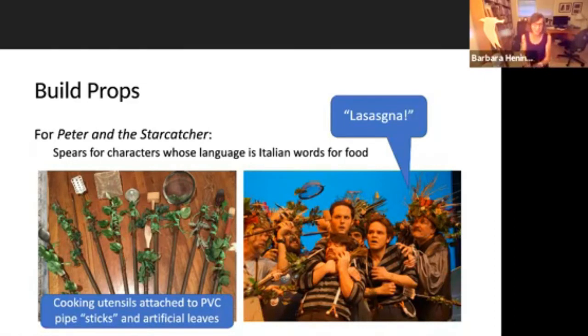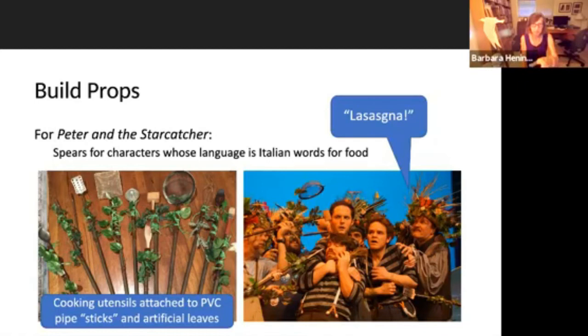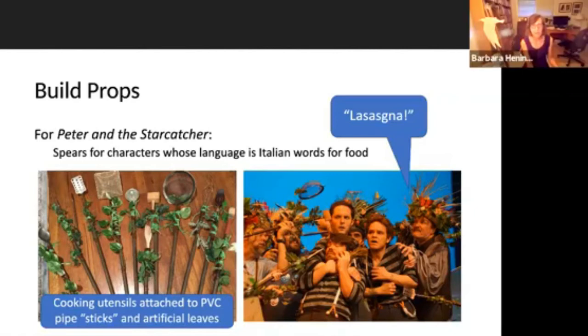So I got PVC pipe, painted it brown, taped the things on with brown tape, and then got green leaves and taped those on as well. And the other picture shows what they look like on stage. So it's kind of a silly thing, but they looked good. I had to fix them a lot. They would come untaped. A small little detail that most people would be hard pressed to see, but if you were watching the show and made that connection, it is. Yeah, they just saw that they had spears and that they were kind of silly.